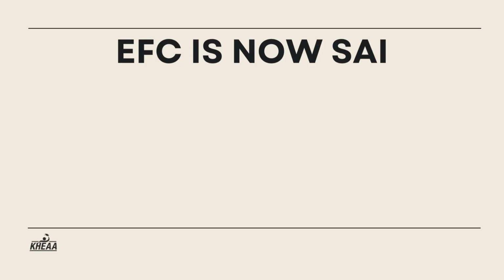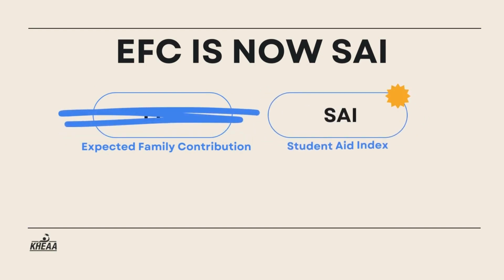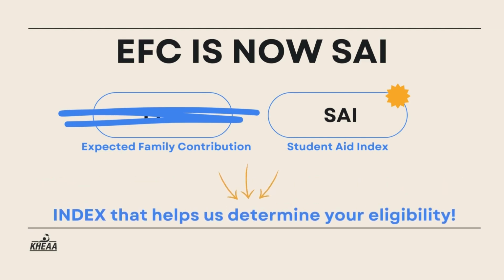In the past, students were given an EFC, expected family contribution, upon completion of the FAFSA. Now you will receive an SAI, or Student Aid Index. This number is not how much we think you can pay toward your college education, but rather just an index that helps us determine your eligibility. Mostly, you don't have to worry about that number. Your college will take care of everything at that point.